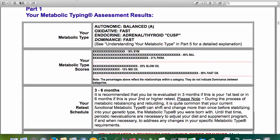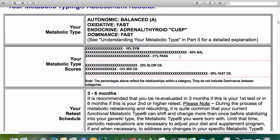And as you can see here, we got some important information. We get these different scores, these percentages, and these are the scores of your autonomic nervous system function, which plays a very important role in nutrient and food metabolism in the body. And we also have the scores of the intracellular oxidation, which is the rate of glucose utilization in the cells. This also plays a key role in understanding your metabolic type and your type of metabolism.